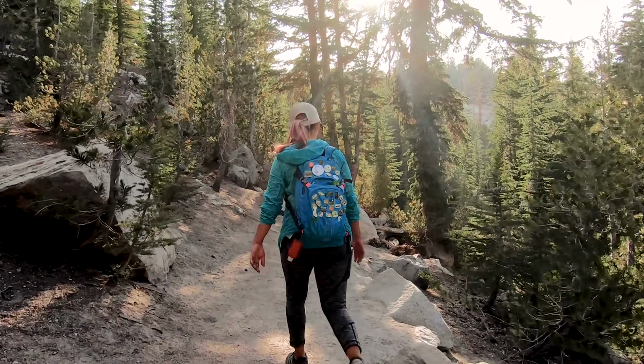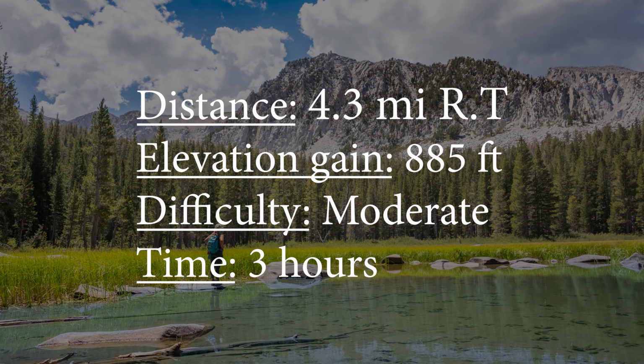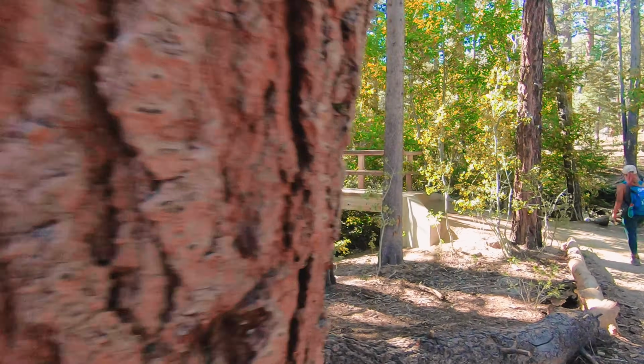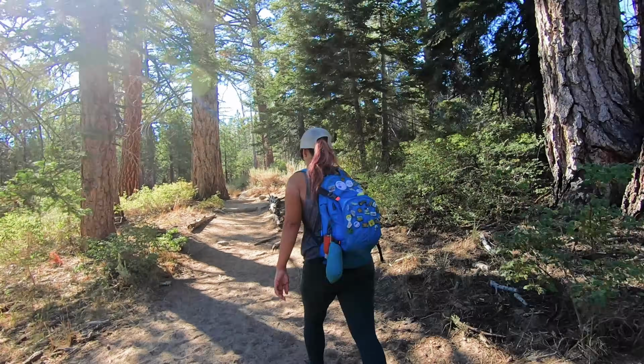Number 6 on our list, that is in no particular order, is the Sherwin Lakes Trail. This trail is 4.3 miles long with 885 feet of elevation gain. It's rated as moderate and should take about 3 hours. This is another trail that can get quite steep at times, but is well worth the effort.